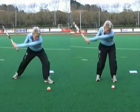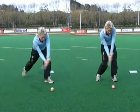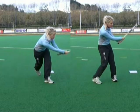As you progress through swing phase, the elbow should extend. At the point of contact, the elbow should be fully extended and remain extended right through to follow-through. This position is strong and generates optimal power.